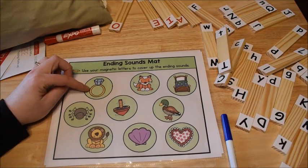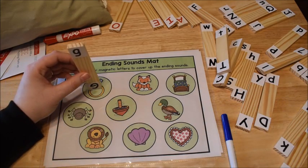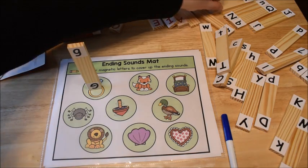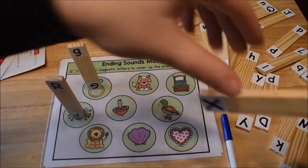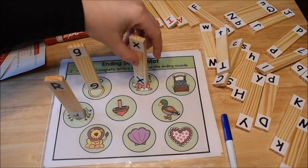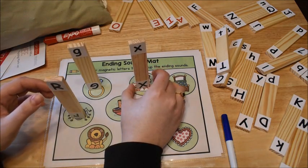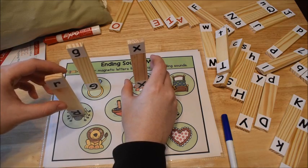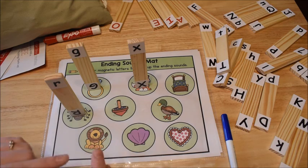So this one would be ring. So my ending sound is G. So the kids are going to take their block and they have to stack it up on the right one. Spider, spider. So my ending sound is R. And they're going to just keep on going until they finish their entire mat. This one would be X. Now, notice I accidentally put my capital letter R. This one doesn't want to stay. I'm going to turn it over to my lowercase r. So anyway, they would continue on and see if they could get them all to stay without falling.